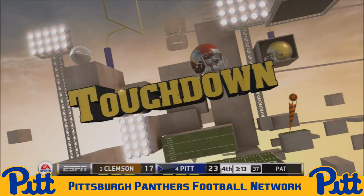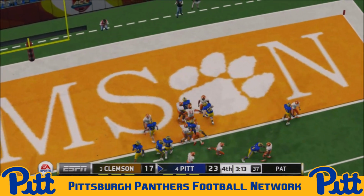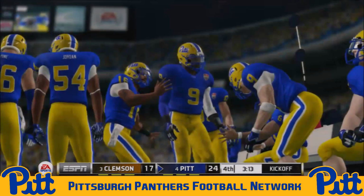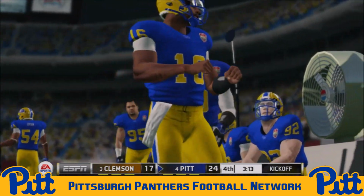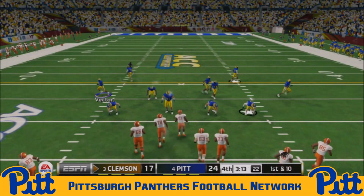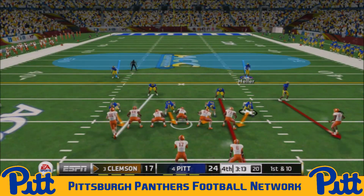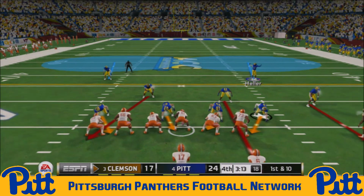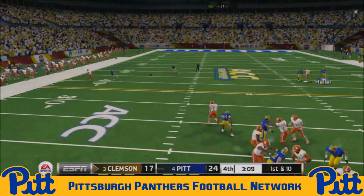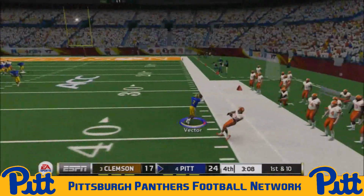That's 2 touchdowns for Keys now in the fourth quarter as Pitt looks for their 3rd straight ACC title. H2 Pitt, more like H3 Pitt, as Pitt takes the lead over Clemson, who will retake the football now from their own 25 with 3:13 to play in regulation in the ACC championship. Cooper back to pass. Pitt brings a 5-man blitz. He looks outside. It's intercepted.